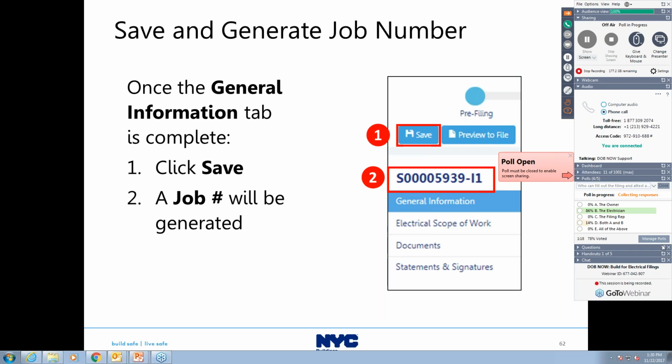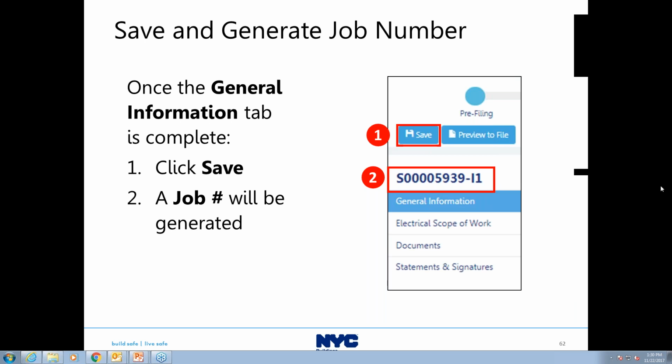So as far as our poll is concerned, it is the electrician only. The only place a filing rep can fill out is the general information tab. The attestations and all of the rest of the filing need to be done by a licensed electrician. So thanks for playing. Let's go ahead and close that poll.